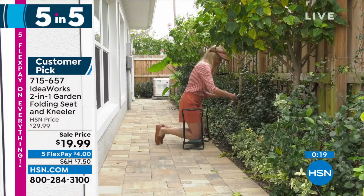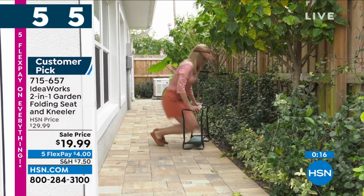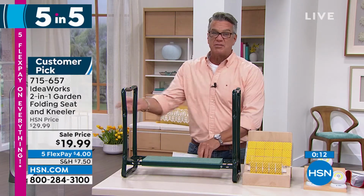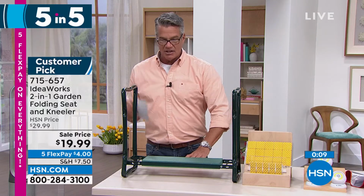I think we only have it available, Pat, left in the green. Okay, if you want to get it, 20 bucks, all right? Perfect way to be able to do it. And you'll use it for other things, painting, cleaning, all that stuff. That is our garden kneeler.